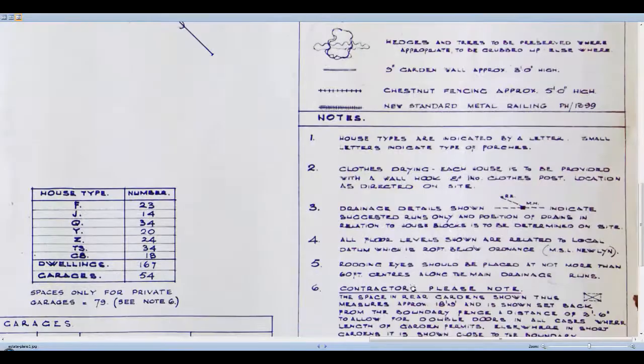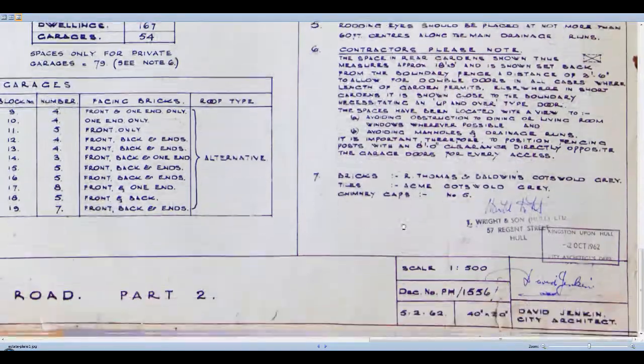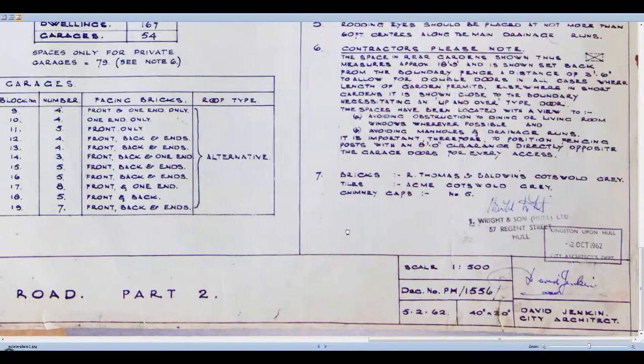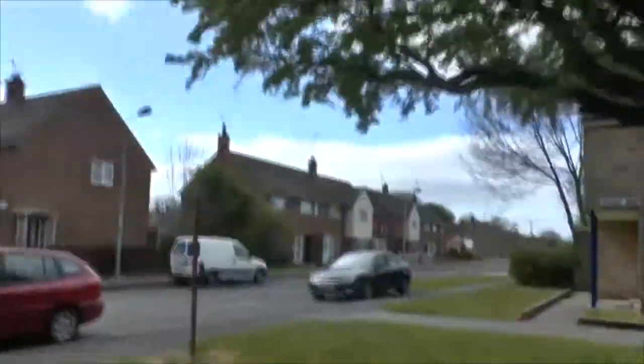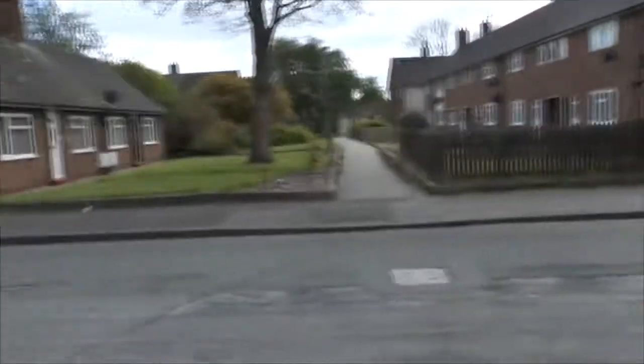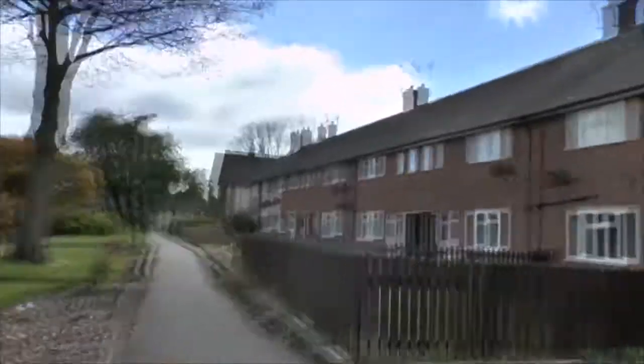See here the instructions to leave certain trees. Just blew me away seeing these plans. Really fascinating. Presumably the hedgerow carried on along this footpath.